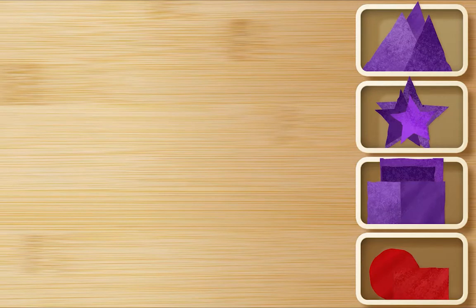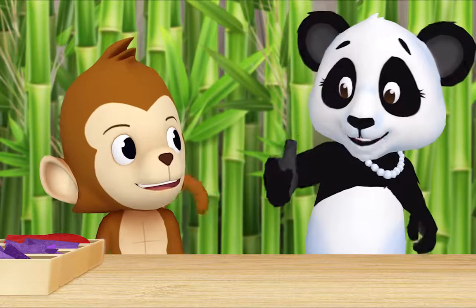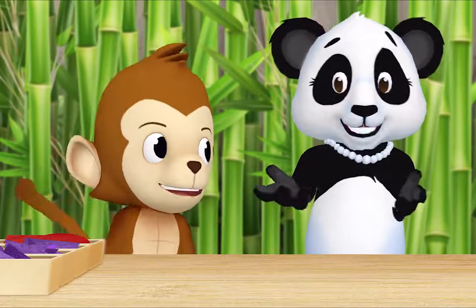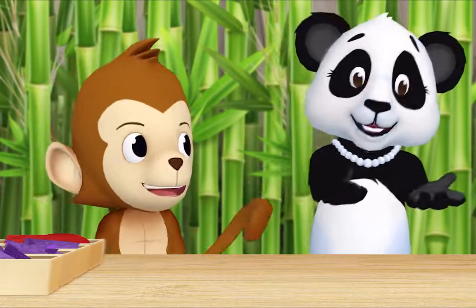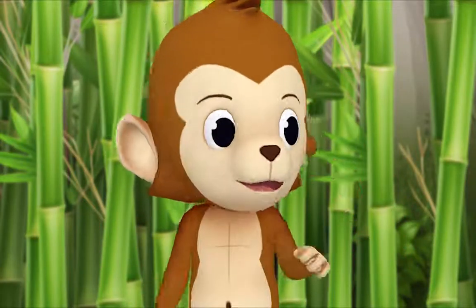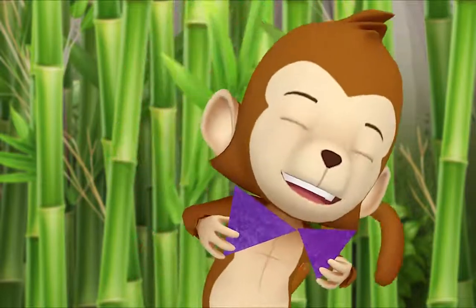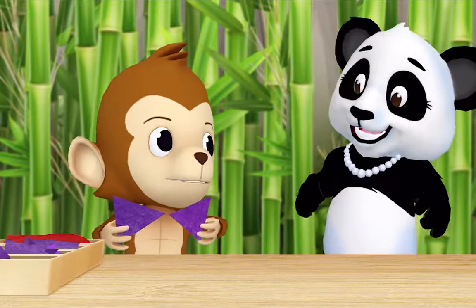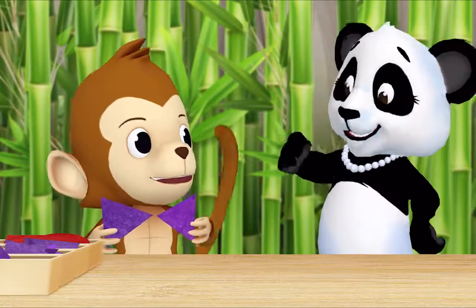No more shapes! Thank you so much, Monkey! What are all of these shapes for? Whatever we want. We can use them to make art projects. Ooh, I could use two triangles to make a bow tie. Look! Oh, Monkey, you look very fancy.